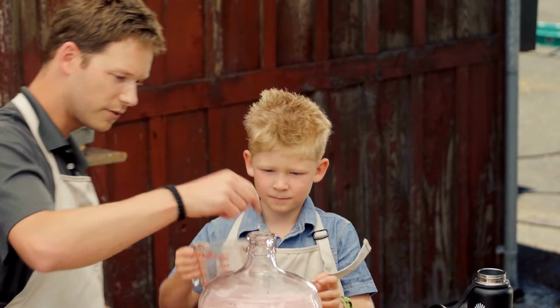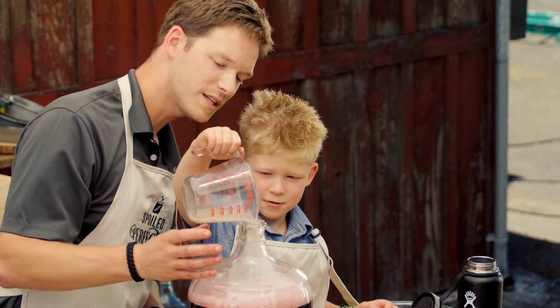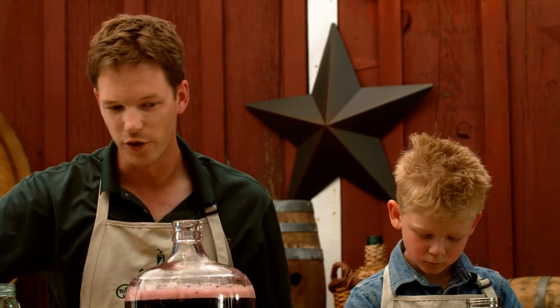Can you pour this right in here really carefully? What do you think? Oh, that's okay. That's okay. You're getting it mostly in. There you go. Perfect.